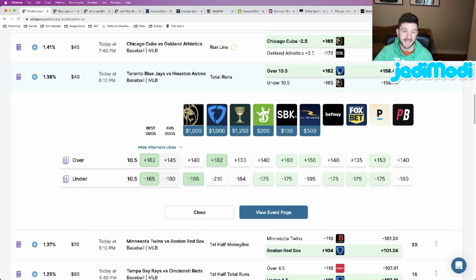It's also not a super pitcher-friendly day. So really, we're betting again on the value here at plus 162 odds at FanDuel. Blue Jays, Astros over 10.5 runs.